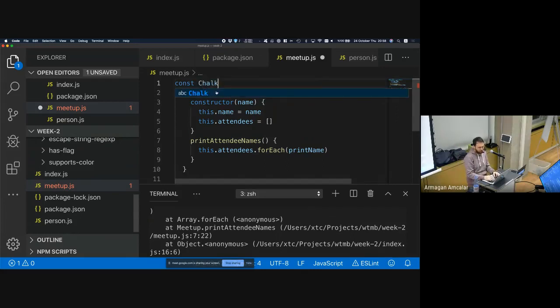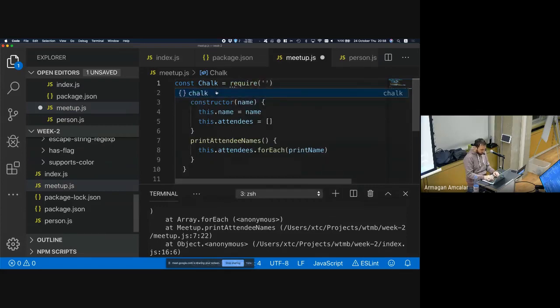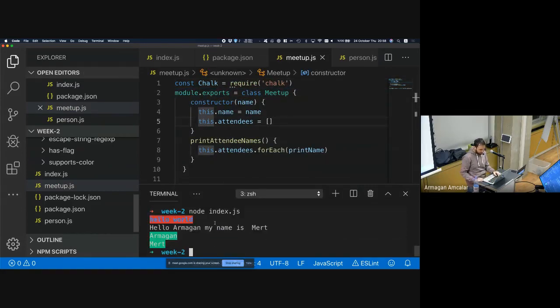So in this case, again, chalk require chalk. And when we run it, we have green background, Arman, and Mert.